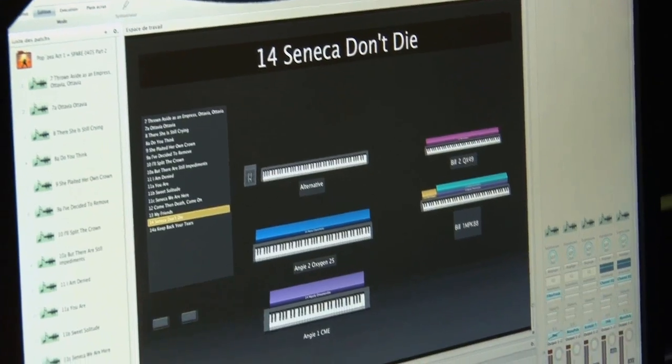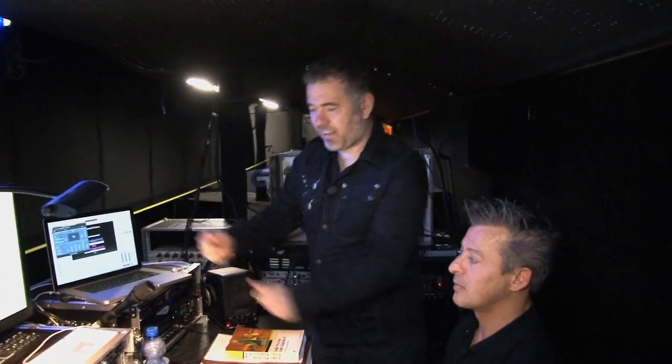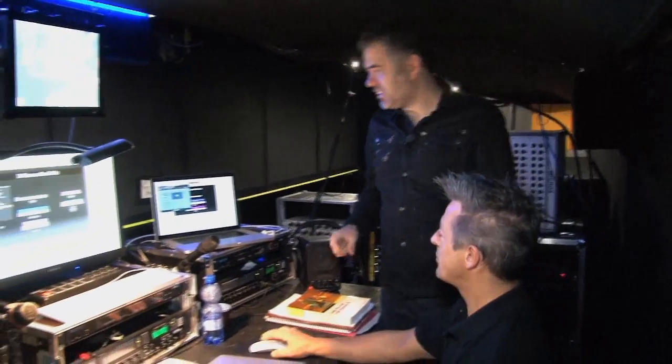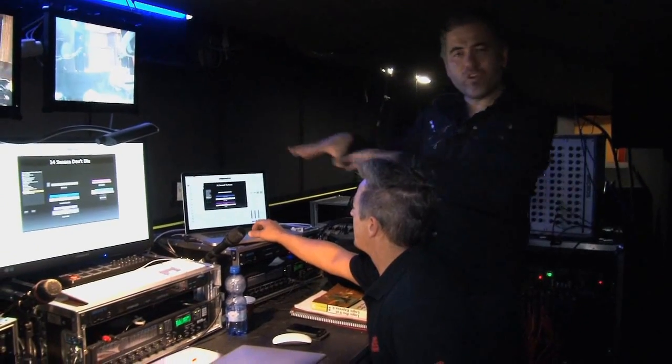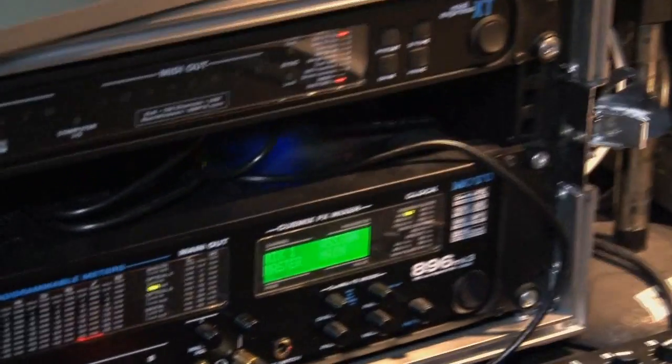We have Angie and Bill. So this is like a combined main stage of both together. Should anything go wrong, bang, we can get the backup running instantaneously. All the feeds from all 3 machines are going into the desk, so theoretically, it should be instantaneous.